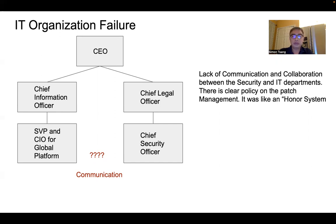That contributes to one of the problems: they do not have a very clear policy and control defining how to do patch management. Somehow in this case, the whole vulnerability patching just fell through the cracks. They said the whole patching in the company was basically an honor system. There's no check and balance on who is going to do what, when, and whether it is security or IT.